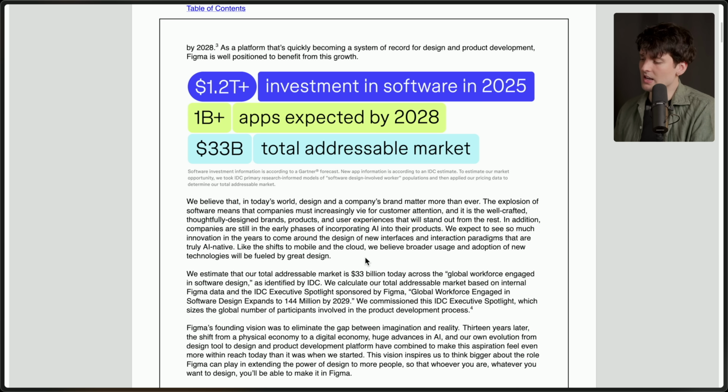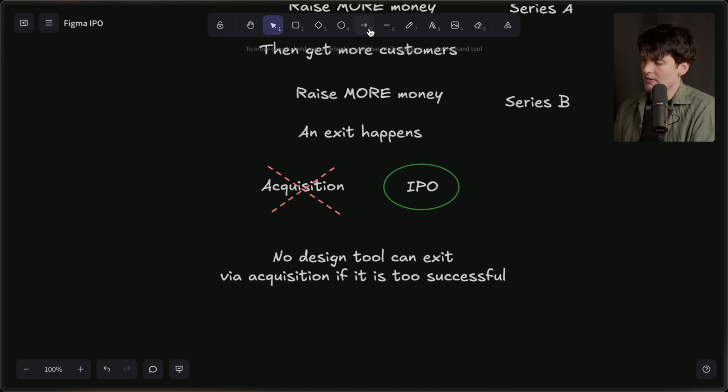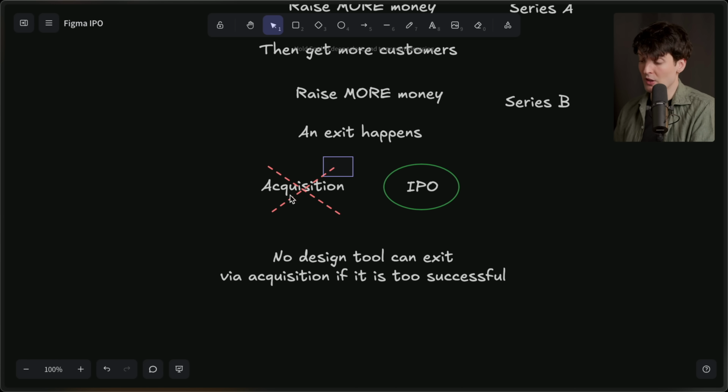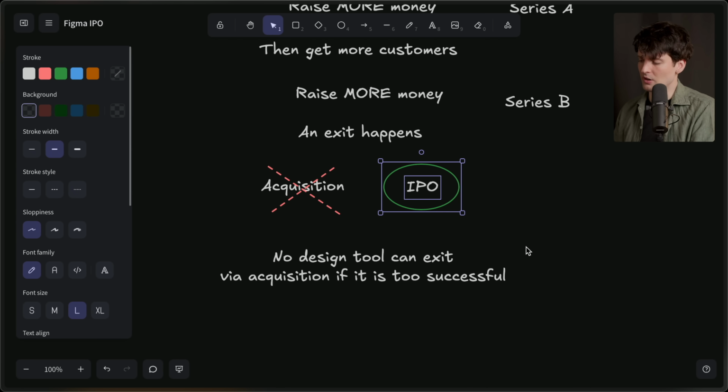And here is where we get into the last reason that they are IPOing now. We have established why they have to IPO as their exit and they can't do the acquisition anymore. They are worth too much money. This is also scary because a new competitor to Figma has to choose at a certain point. If they're worth $1 billion, they probably need to exit then, because if they get too high and get too popular, they can't do the acquisition path. They have to IPO. So we know that they have to.